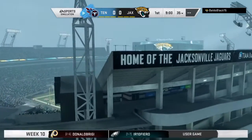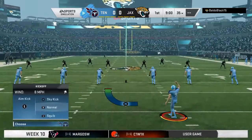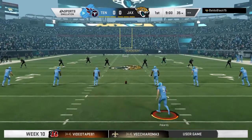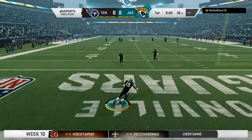The scene a few moments ago, here it is. It's unlike any other in sport as both teams made their way out of the tunnel. These folks are fired up as their guys are ready to do battle between the Tennessee Titans and the Jacksonville Jaguars.